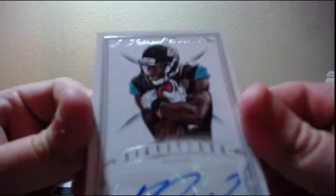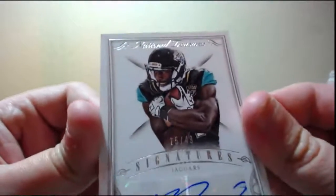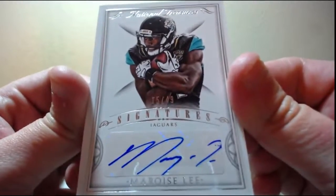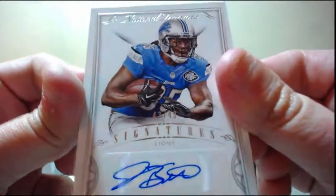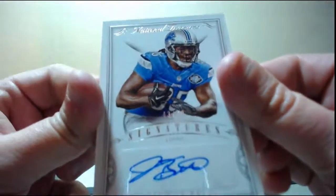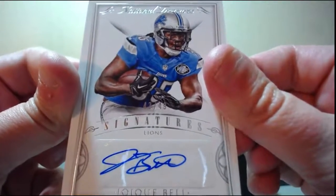That's a solid auto. Marqise Lee out of 49. It's getting better. That last card has to be huge. So the Jaguars going 4x4, man. Marqise Lee. And it gets even better. Boom! Coming up, out of 49, Jeremy Kerley, Bell for the Lions, going to Paul Chase. I knew that next card was going to be huge. These last two cards were not epic at all.